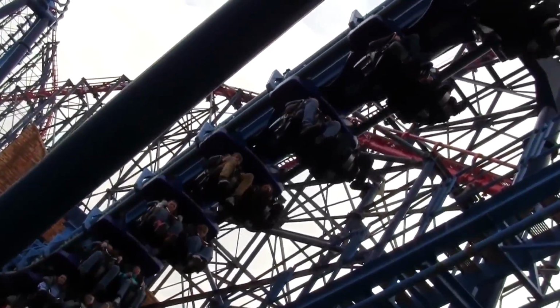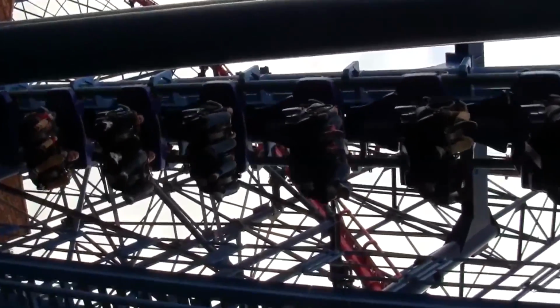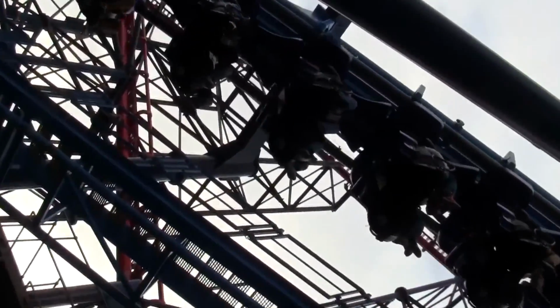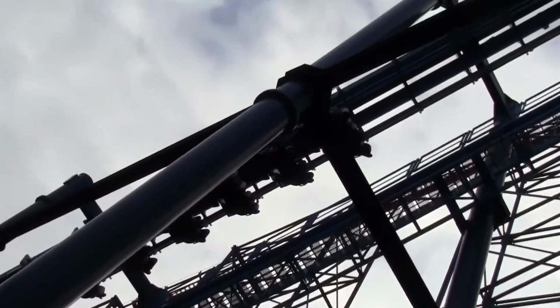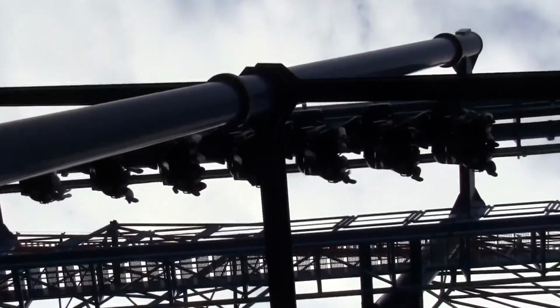Now with this ride, it wasn't brand new when it came to the Pleasure Beach. It was originally built in 1999 at Southport Pleasureland. When that closed in 2006, they relocated it to the Pleasure Beach and replaced it on the site of the former log flume. Honestly, I used to love that log flume so much more than Infusion, and that's why it's in 10th place on the list.